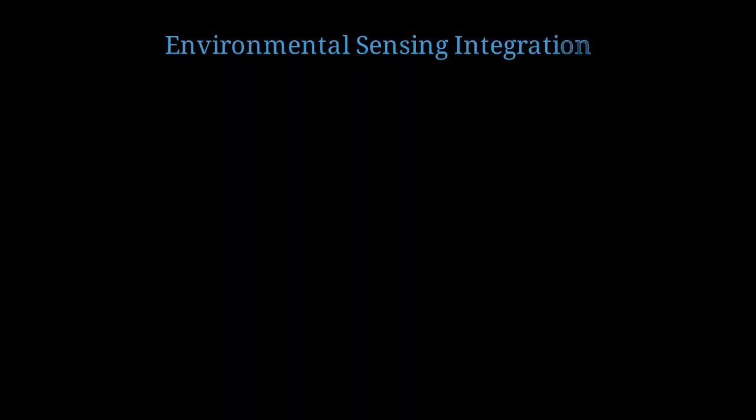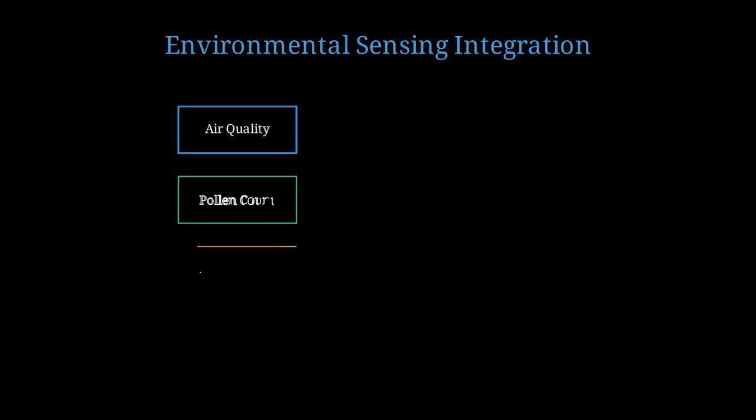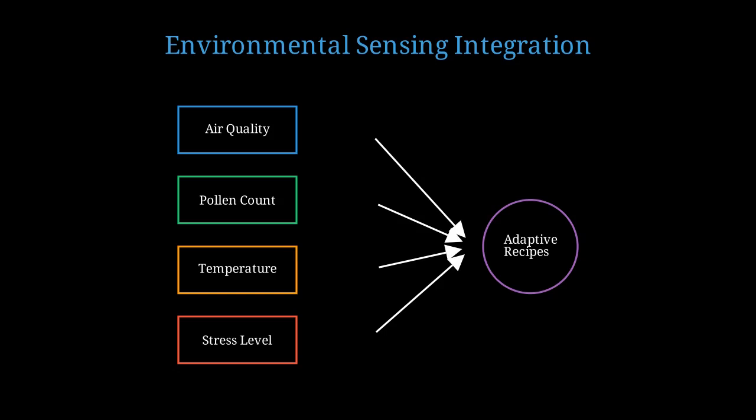Future systems will also integrate environmental sensors to provide real-time adaptations. Environmental factors like air quality, pollen count, temperature, and stress levels will trigger recipe adaptations. High stress might increase magnesium-rich foods. Poor air quality could boost antioxidant recommendations.